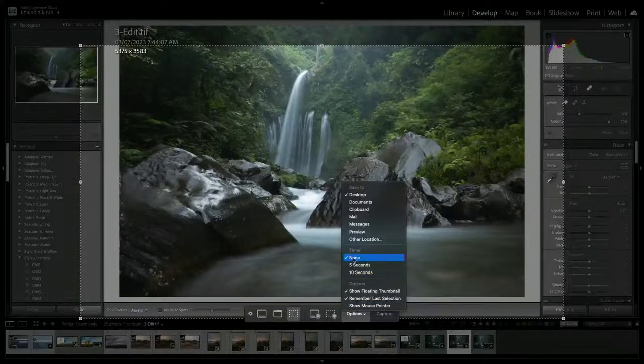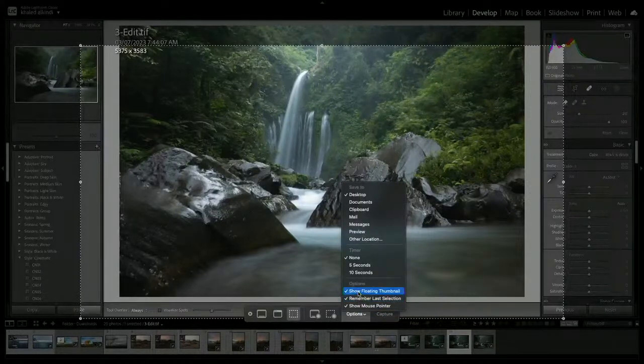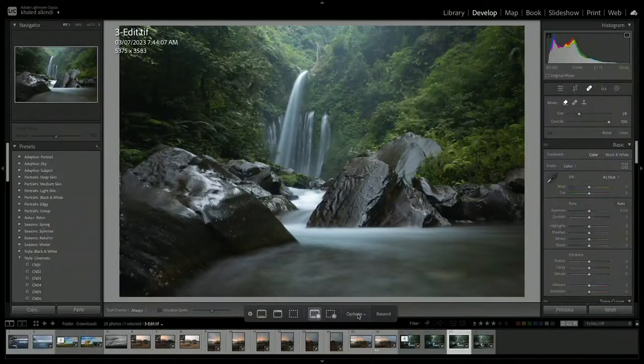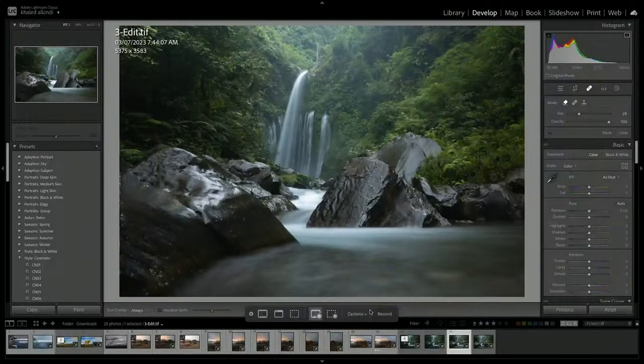Options. Show mouse. And it should be video, record entire screen. Option, show mouse. And non-microphone is yes.